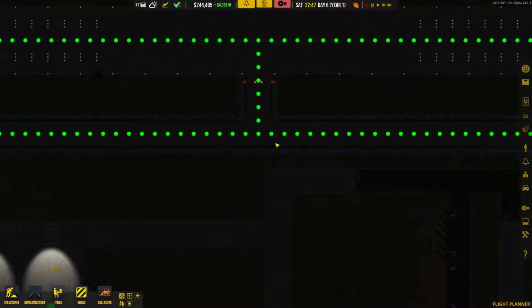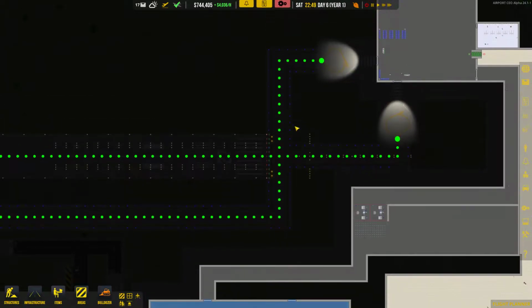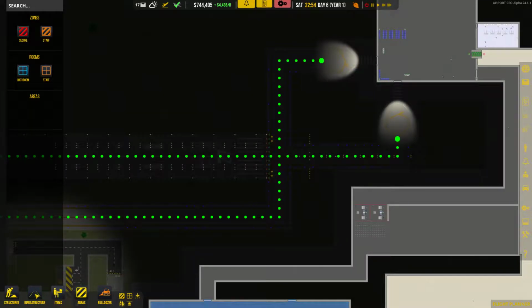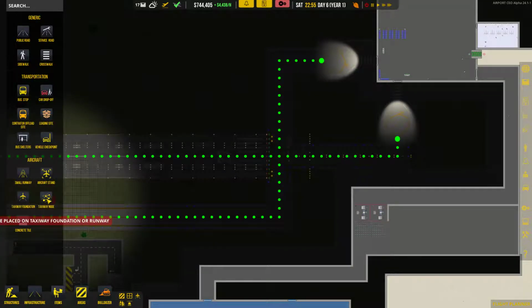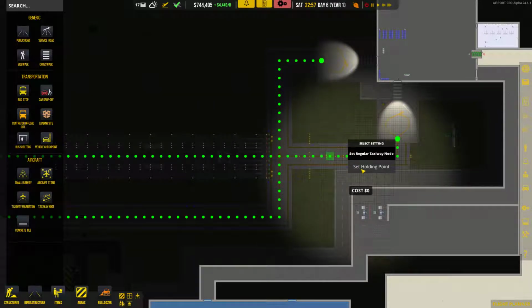And has that taxiway been built yet? Yes, it has. Thank goodness. Okay, we'll see how that all goes. I don't know if there's any holding points up here. No, there's not. What about if I set a holding point here? If I go to infrastructure, node, and I go set a holding point.